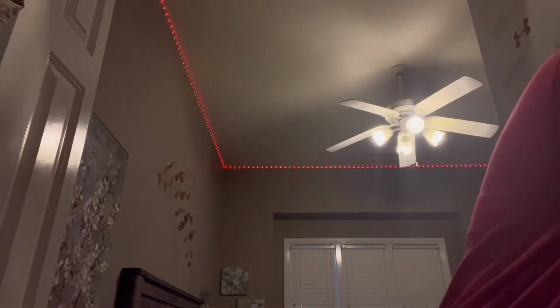Okay, onto the rest of my closet. I think I'm going to start by organizing this area right there because it's kind of a mess. So basically I'm going to get rid of anything that I don't wear, like these.